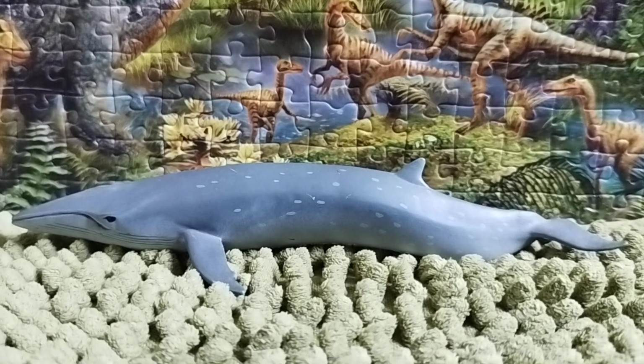Now, the Sei whale has two recognized subspecies, Balaenoptera borealis borealis and Balaenoptera borealis schlegelii. The whale's ventral surface has sporadic markings ranging from light gray to white, and its body is usually dark steel gray in color. It is among the fastest of all cetaceans. It can reach speeds of up to about 50 kilometers per hour or 31 miles per hour for short distances.